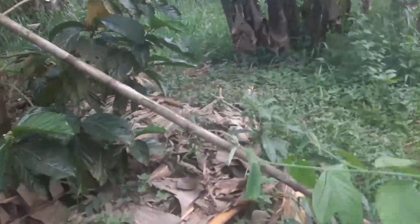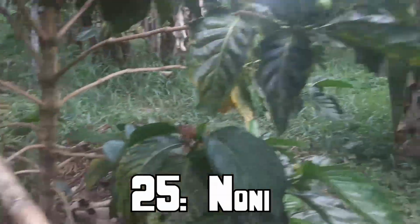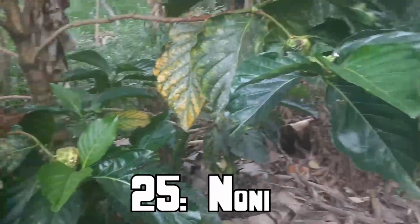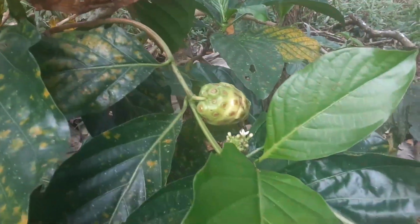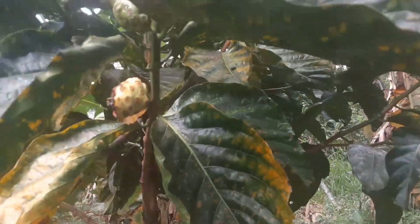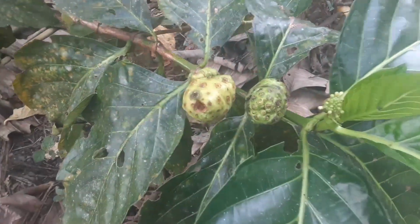And over here we have the almighty noni fruit. Some people say it tastes like blue cheese. I don't really like blue cheese, but I do love noni. It's like a spicy kind of cheesy flavor. Great for making sauces. Not so great for trying to make a meal though.